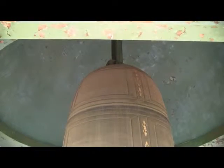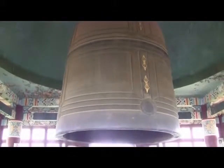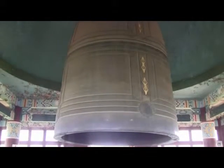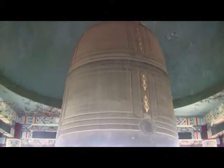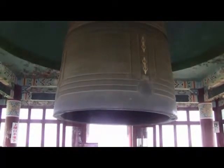Okay, we're already at the top of the mountain, and here is also the top of the bell tower. You can have a look. This is the largest bronze bell. It is 2.1 meters tall and 6.7 meters in circumference, and this bell was built in 1424 and is over 560 years old.